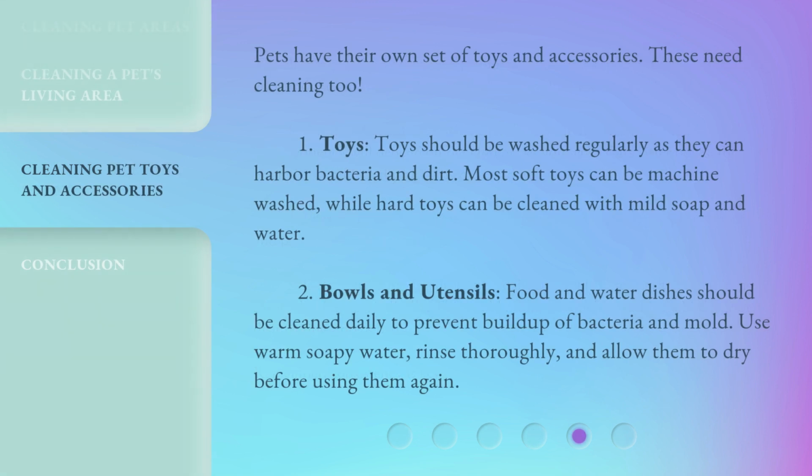Pets have their own set of toys and accessories. These need cleaning too. 1. Toys. Toys should be washed regularly as they can harbor bacteria and dirt. Most soft toys can be machine washed, while hard toys can be cleaned with mild soap and water. 2. Bowls and utensils. Food and water dishes should be cleaned daily to prevent buildup of bacteria and mold. Use warm soapy water, rinse thoroughly, and allow them to dry before using them again.